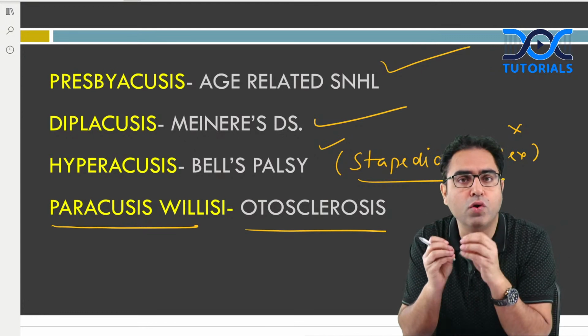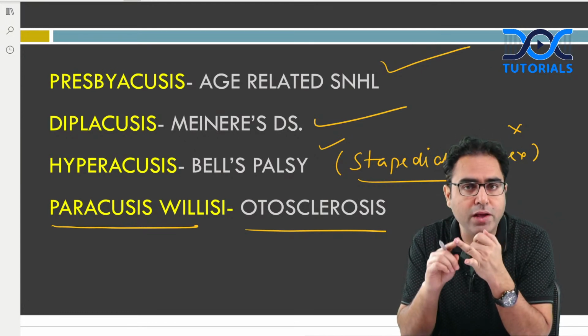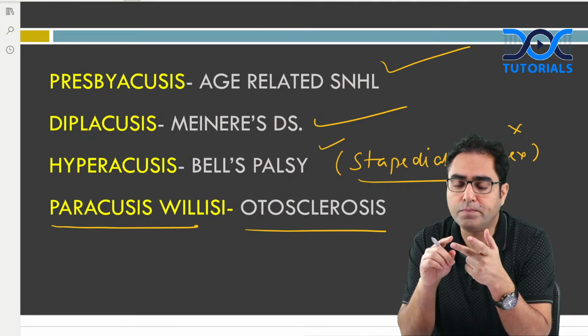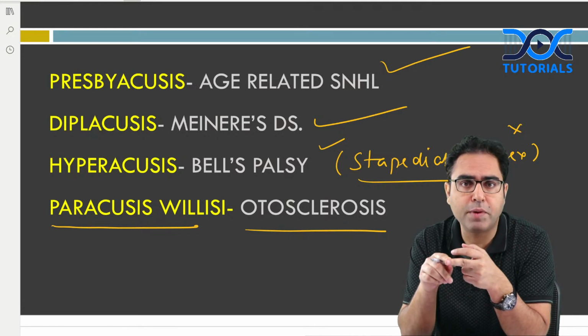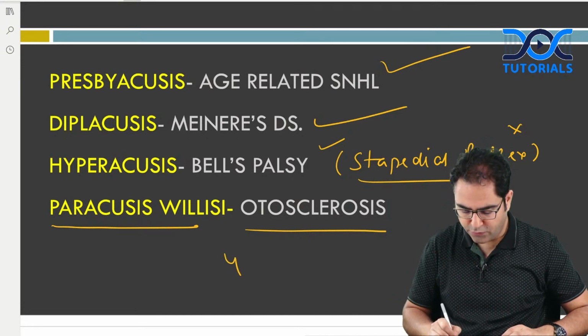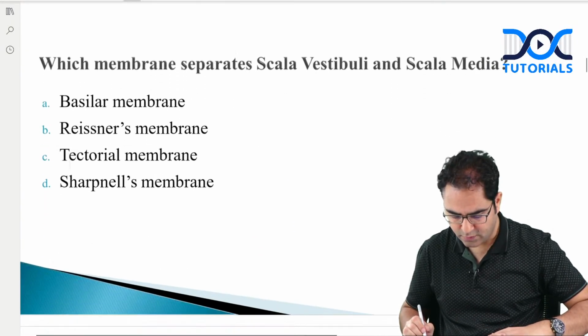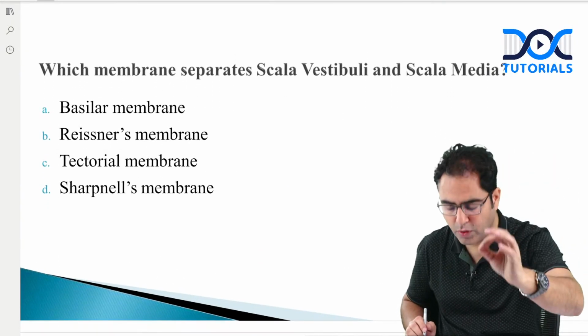Let us revise the 4 QCs of ENT. Presbyacusis is age-related SNHL. Diplacusis is a feature of Meniere's disease. Hyperacusis is a feature of Bell's palsy, and paracusis willisii is a feature of otosclerosis. So these are 4 questions of the MCI paper also. Okay, very good. Which membrane separates scala vestibuli and scala media?